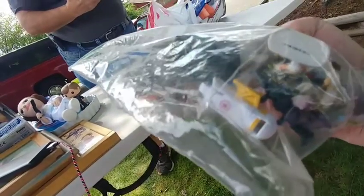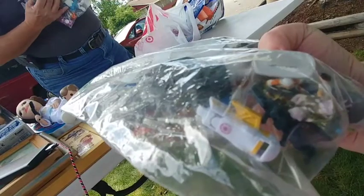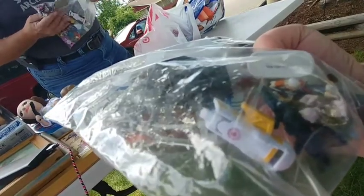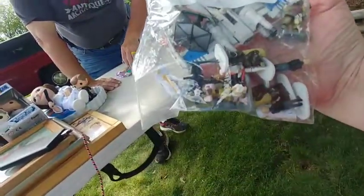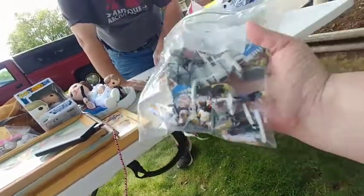What does it say here? Anything? I can't... It just says Disney. 2014 Disney. But yes, they are metal. So I'll have to go through them and sort them. But that was actually a cool deal.